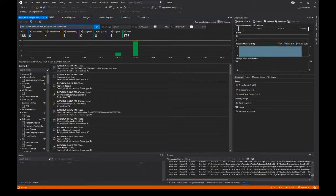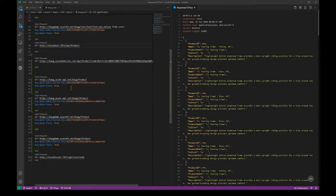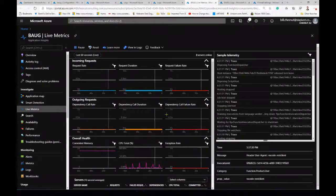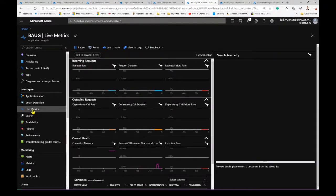I'll actually send a few of those up there and then have a quick look. No, let's just go out and do a search, come back into the live metrics. And I think it's something to do with the way I've got it set up on the developer piece. I've done a lot of this not in .NET Core, and so that's one of the issues I did have a little bit, is some of the stuff around .NET Core.